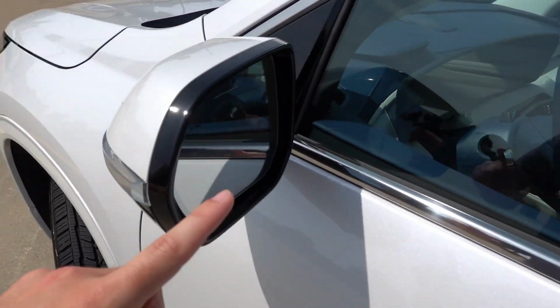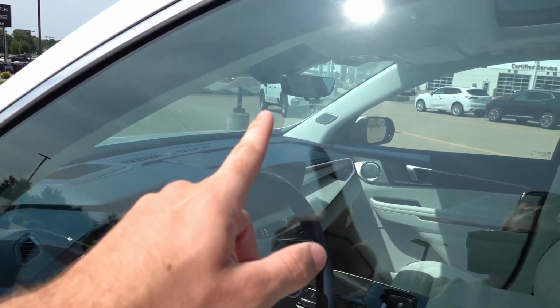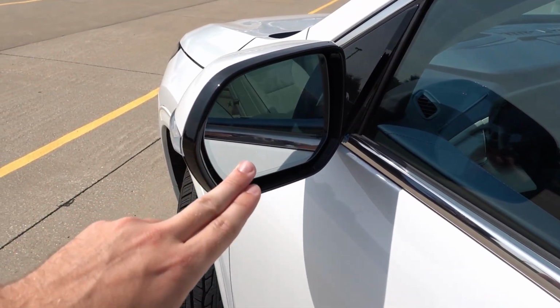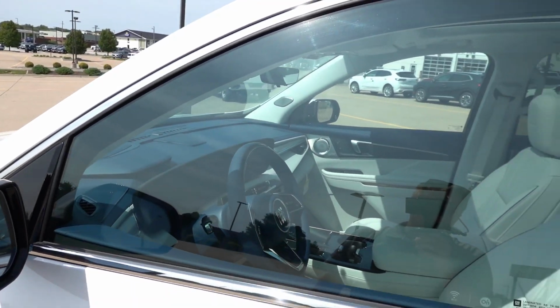The mirrors are going to be heated and do have blind spot detection, and the mirrors on the driver's side as well as the interior are going to be auto dimming as standard, which is nice to see, but unfortunately all three mirrors, including that passenger side, are not going to be dimming.